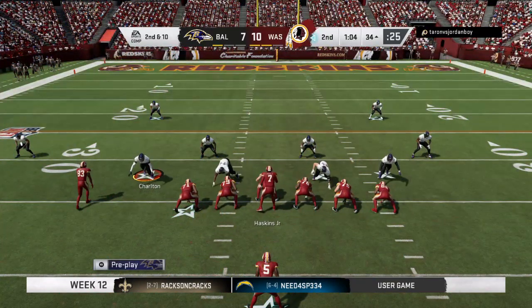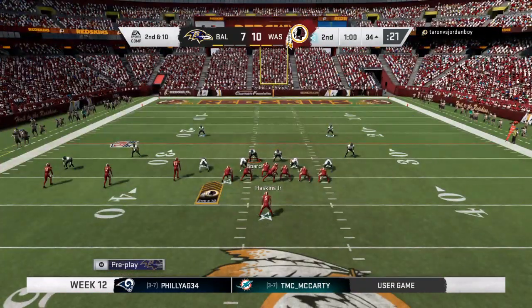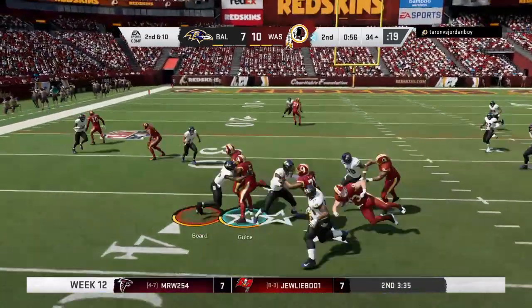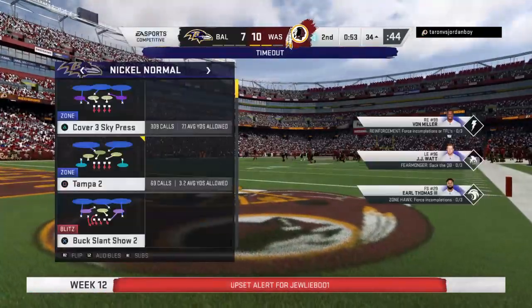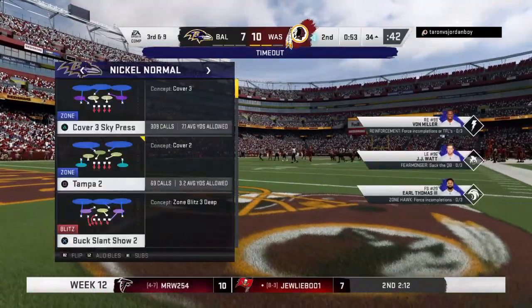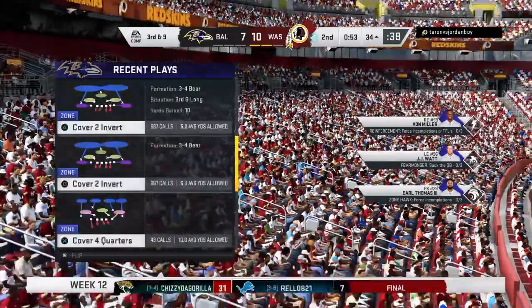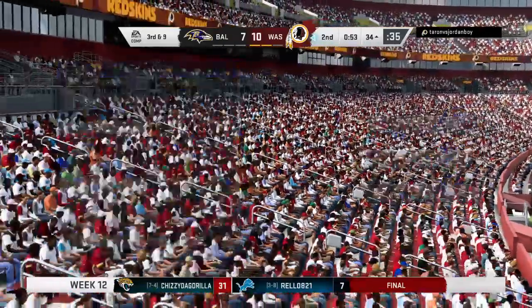So after the run for no gain, here's 2nd and 10. On the ground, it's Geis. Looking for a crease, can't find one. Stopped at the line of scrimmage. Ravens going to use their 3rd and final timeout as they get the stoppage with a little over 50 seconds to go in the 1st half.